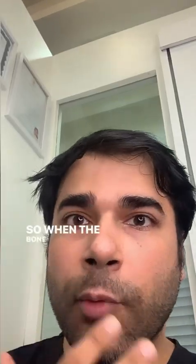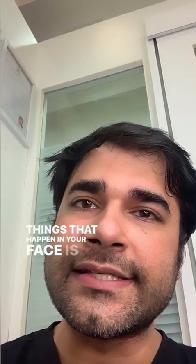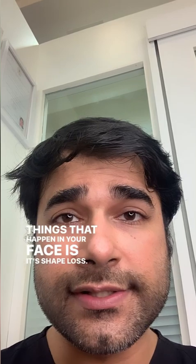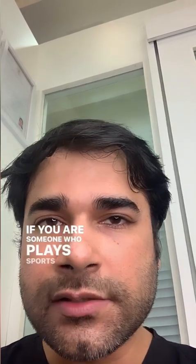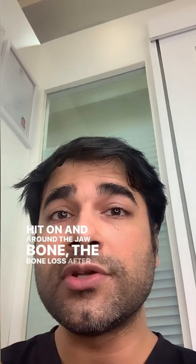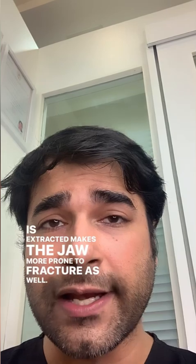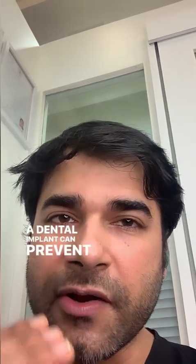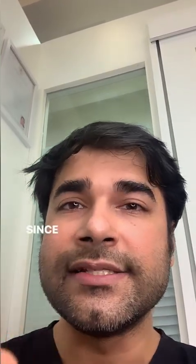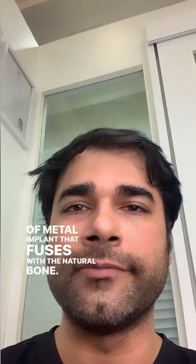Bad. So when the bone starts resorbing, one of the most visible things that happen in your face is its shape loss. If you are someone who plays sports with the risk of getting hit on and around the jawbone, the bone loss after a tooth is extracted makes the jaw more prone to fracture as well. A dental implant can prevent or minimize this from happening since it stabilizes the jawbone back to normal with the use of a metal implant that fuses with the natural bone.